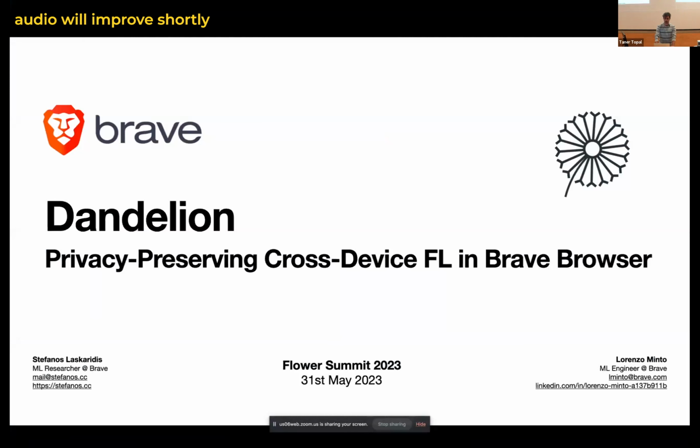Then present Dandelion, the infrastructure for privacy-preserving cross-device federated learning on the Brave browser. A few words about us. I did my internship in Cambridge, and my interests are in machine learning and distributed systems. Lorenzo is an engineer at Brave, and previously he did an internship at Twitter, his master's at UCL, and his bachelor's at the Politecnico di Milano. His interests are around applied ML, federated learning, as well as NLP.